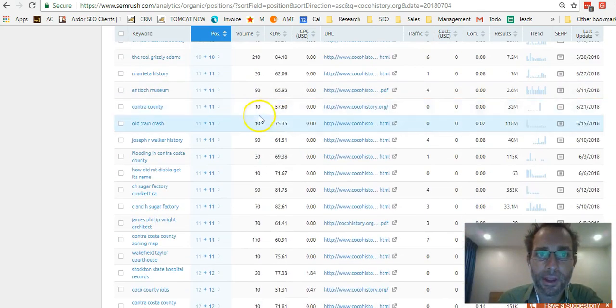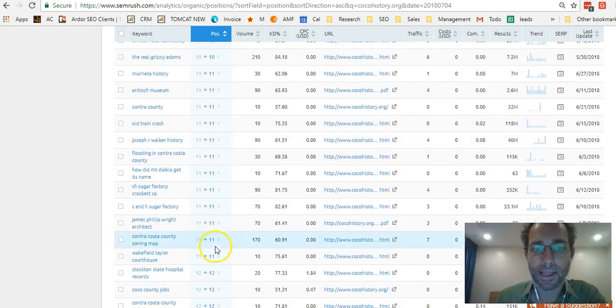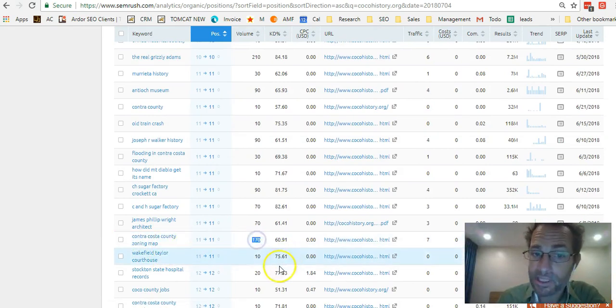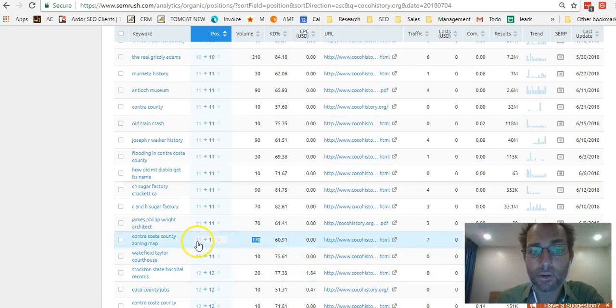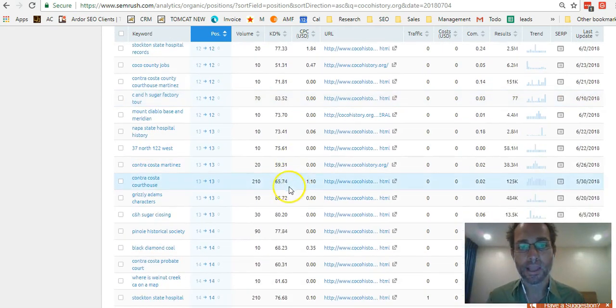If we go down further though, once we jump off past number 10, there are 10 search results on the first page of Google. So everything else is on page two and further, and very few people actually go to those. So if we look at, like, Contra Costa County zoning map, there's 170 people a month that search for that, but you're on number 11, and no one goes to page two. So this maps.html, if we worked on that just a little bit, it'd boost you forward, and you'd start getting those searches.